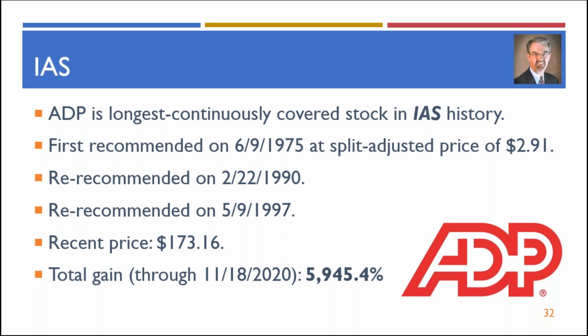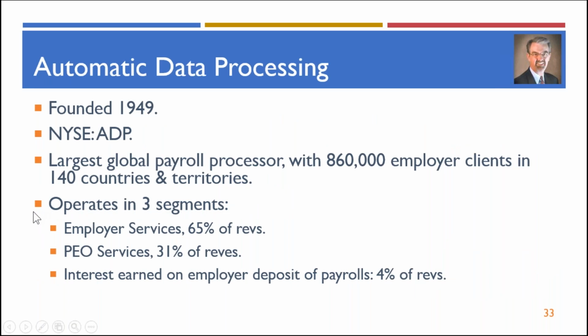It was never discontinued or recommended for sale, and as I said, it was re-recommended a couple of times throughout the years. So you're probably familiar with ADP. It was founded in 1949. The ticker is ADP as well. It's the largest global payroll processor now with 860,000 employer clients in 140 countries and territories around the world. It has 3 segments. You're probably familiar with employer services. That's managing payroll and retirement plans, worker benefits. That accounts for 65% of revenues. The PEO services division accounts for 31% of revenues.